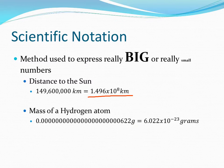Okay? Now, why is scientific notation really helpful in this case? The last one wasn't too important, but this one, look at all those zeros. This is an extremely tiny number, but it is relevant to things that we may study in science and math. So instead of writing out all these zeros, scientific notation is a shorthand way to write and express those zeros. So instead I can express this here as 6.022 times 10 to the negative 23rd grams.